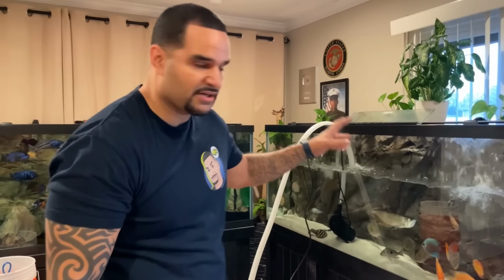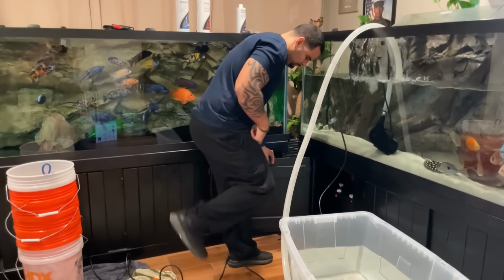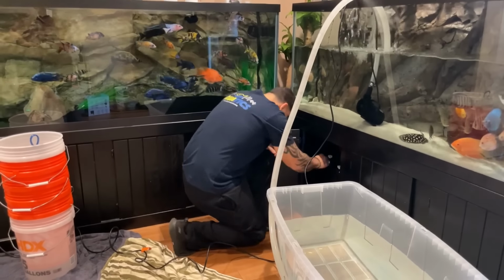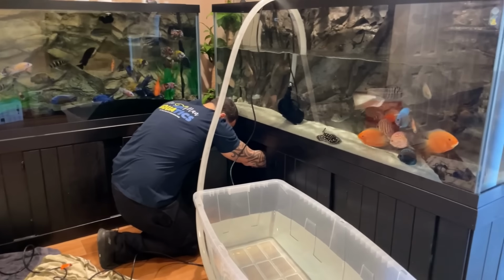So now that we got all of our temporary totes full of tank water, I'm gonna go ahead and finish draining this tank. At this point, while we start to drain the rest of the tank, filters go off and power goes off. You wanna make sure your heaters are off and you don't want your filters working when it's not necessary. So tank is drained down to about 80%. I'm gonna get ready and start removing the fish.